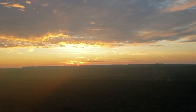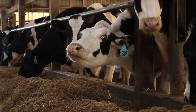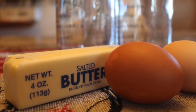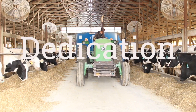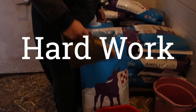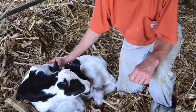When the sun sets at the end of another day, the lights are still on in the barn. Farming is not easy or glamorous, but it is fulfilling. Farmers feed the world with much more than their food. They also feed the world with their dedication, with their hard work, and with their heart.